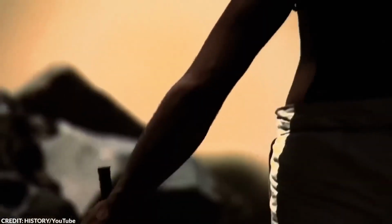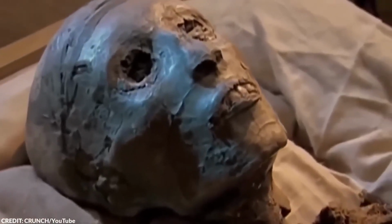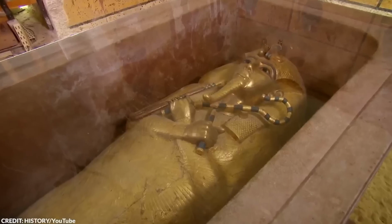The dagger's material and the techniques used for its creation hint at a sophisticated level of artisanship. For this reason, many still believe that the young pharaoh's dagger is not human in origin.